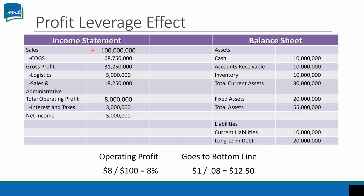However, cost of goods sold, which is where purchasing really has an impact, we save $1 here, it directly translates down to here. So $1 to $1 instead of $12.50 to $1. That's a pretty amazing effect, isn't it? How powerful the supply chain is, especially in purchasing.